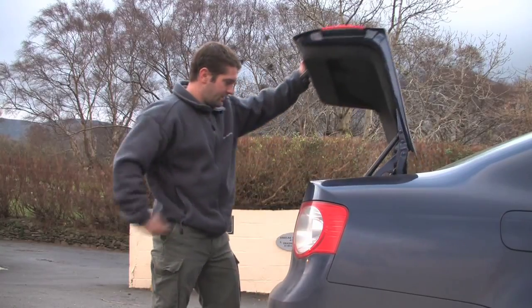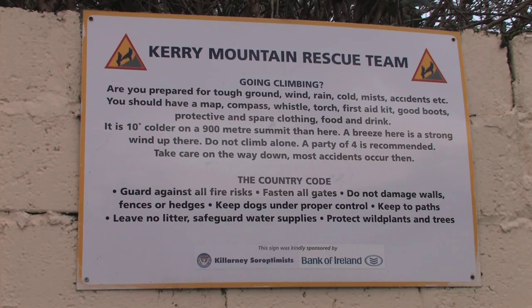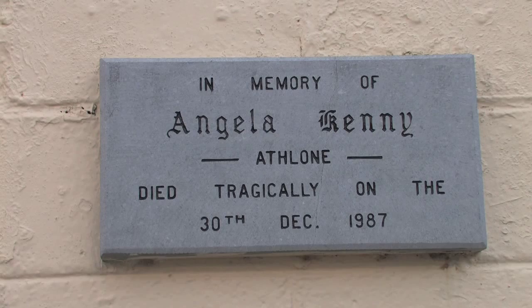Carrauntoohil is the highest mountain in Ireland, reaching a maximum height of 1,039 metres. It is situated in County Kerry and is part of a range of mountains called the McGillicuddy Reeks.